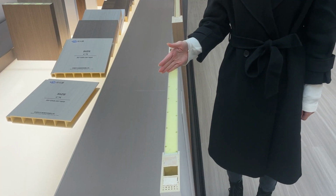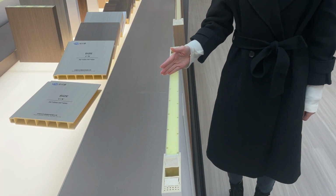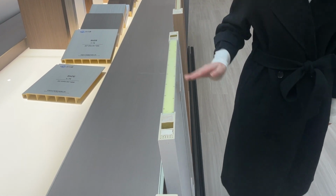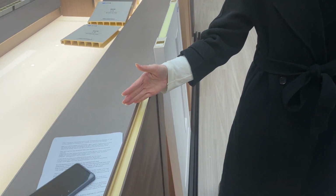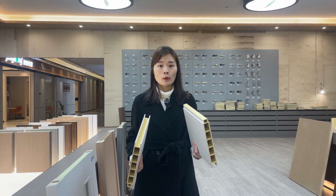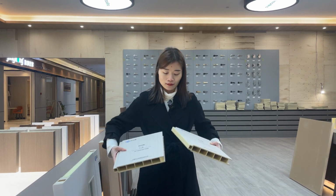This is the WPC assembly door. For the assembly door, we have 3 kinds of structure. This one is a pure foam inner, and this one is a full WPC door panel inner. The third one is a full WPC door panel joined together.